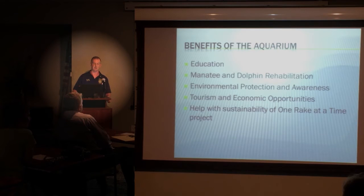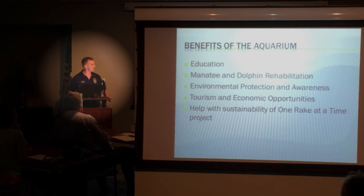When I was down in Clearwater, they have 200 employees there, and some of these kids working there, they would do it for free. They love working at the aquarium so much and working with the animals. And then also the aquarium will help with the sustainability of the One Rake at a Time project. Some of the proceeds from the ticket sales can go to help with the restoration of Kings Bay.